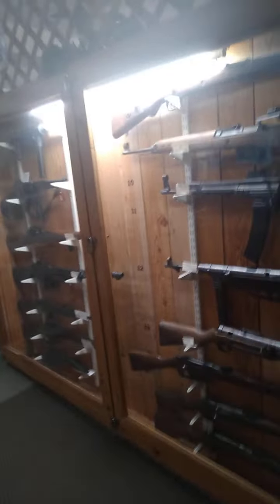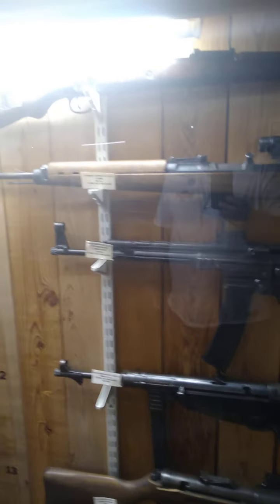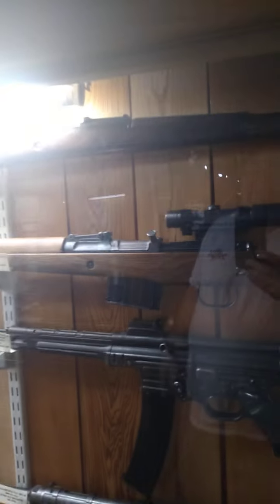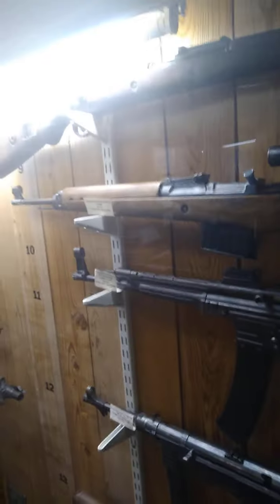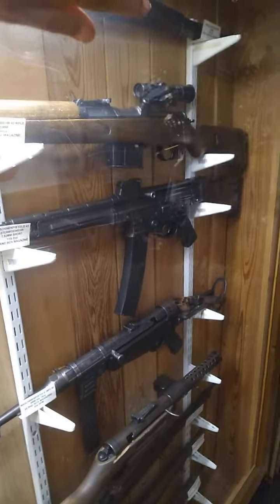Okay, oh wow, they got a whole bunch of weapons over here. Oh, look at that. Oh my god, oh the lighting. I wish the lighting was a little better, but you know, it's not ideal. If I covered that light up a little, well, it's not helping much, is it?